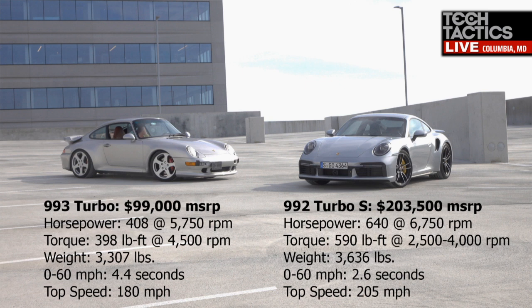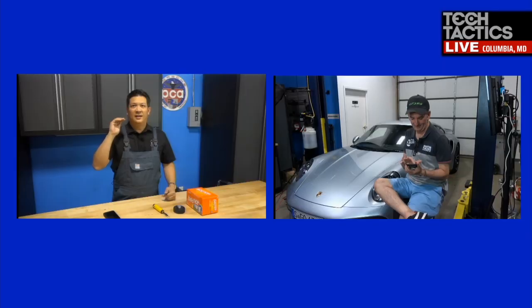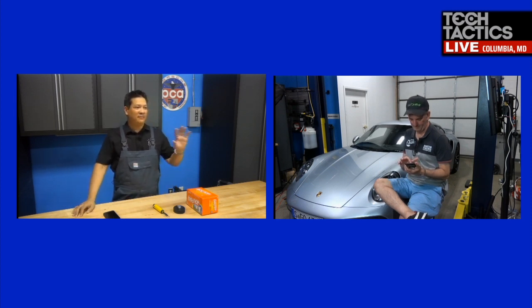If you ever have the opportunity to experience launch control in a Turbo S or even a Turbo, or even a 991, actually, I'm going to check the 0 to 60 for the 993. It's mind-boggling that that amount of mass can move that quickly.